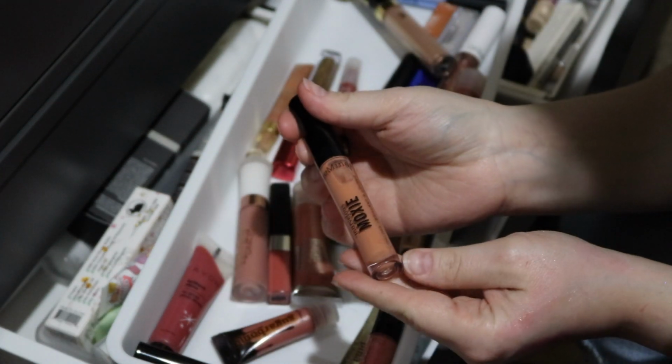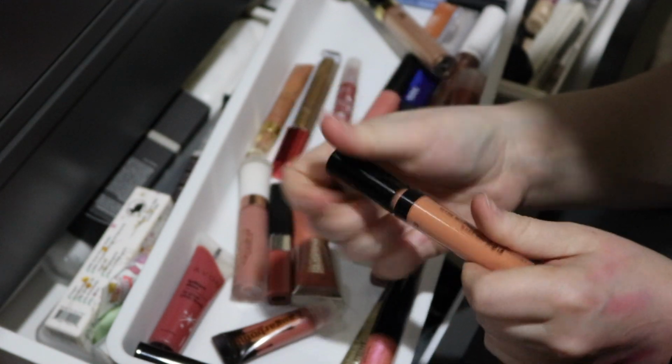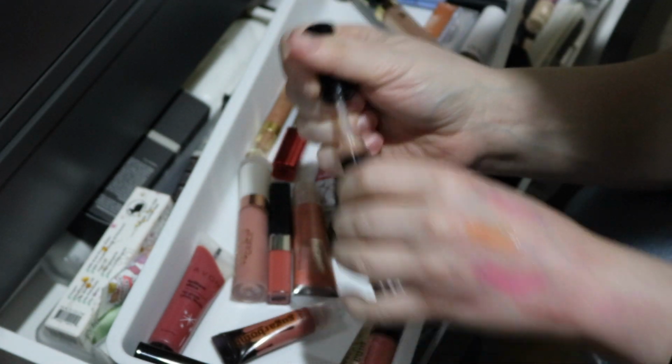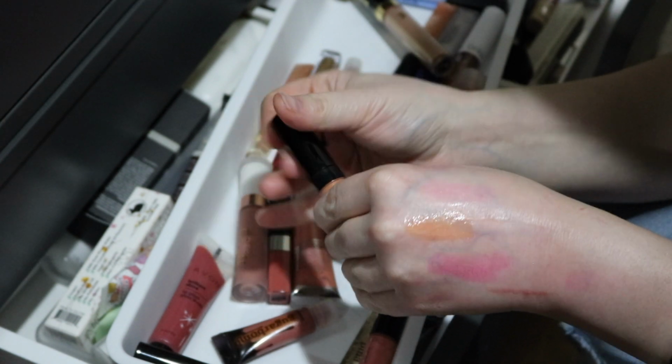Next is another Bare Minerals gloss. This one is called Trailblazer. It was another favorite of mine for a while. And this one smells really nice. It smells minty and delicious. This one's a warm peachy nude. I really like it, so keeping that.